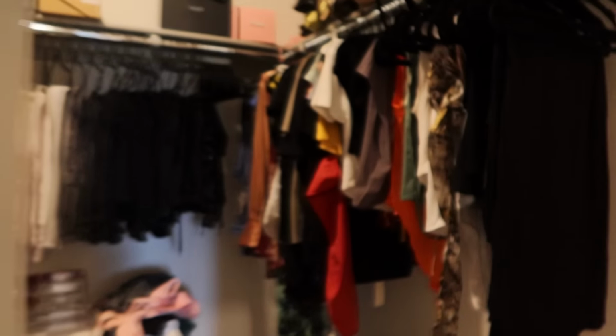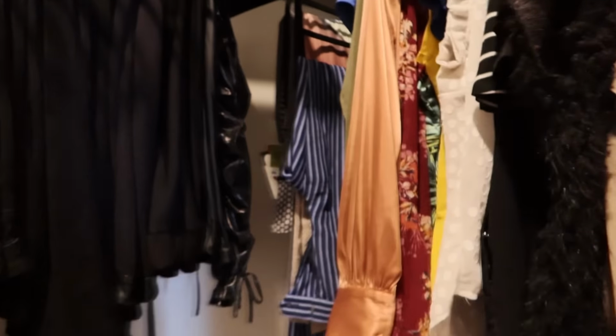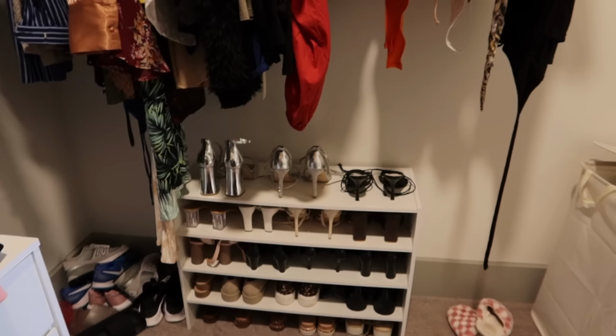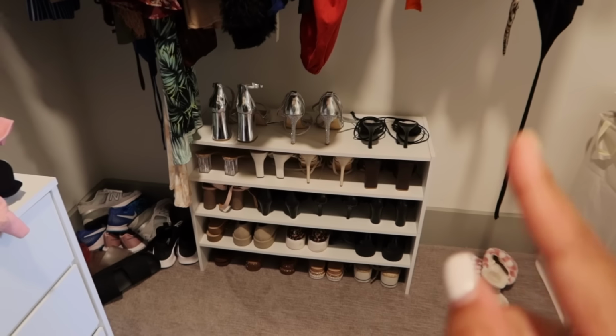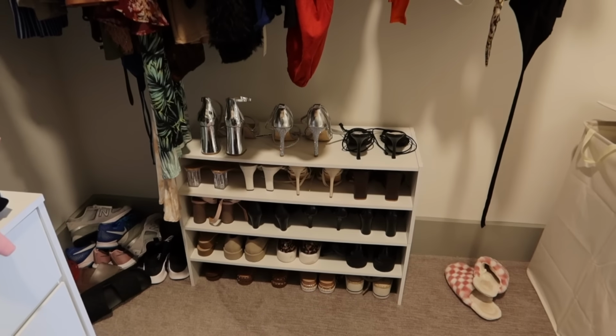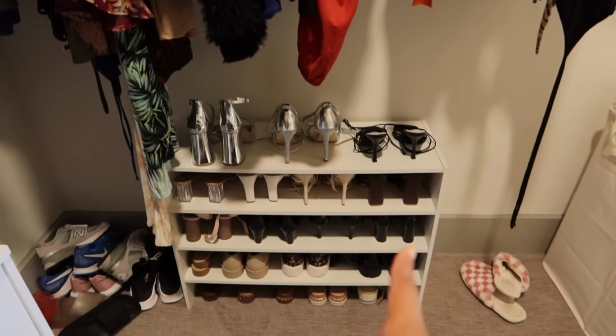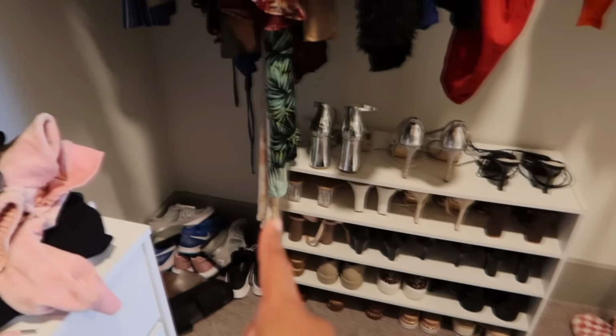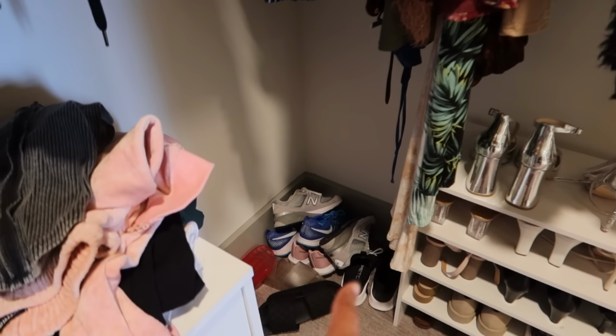When it comes to my closet, the main update that I don't think you guys have seen is I got this 4-tiered shoe shelf from Facebook Marketplace. These are really expensive on Amazon, and I got this for $20. So I'm waiting to see if other people post more, but I just put all my heels, work shoes, sandals, flip-flops here. And then when I get another one, I'm going to have sneakers.